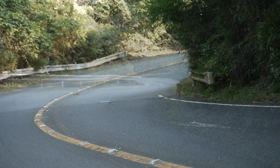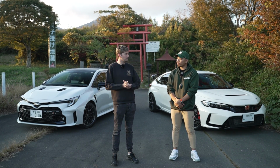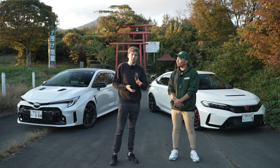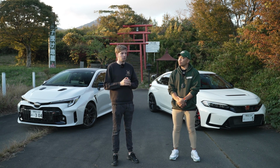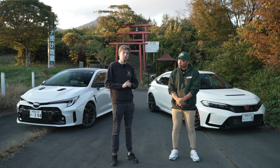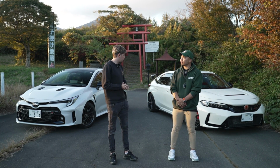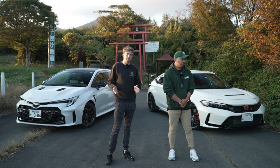Yeah, it looks like a great place for us to test out the balance of the car on a pretty quality touge, because sometimes you can find some sketchy ones across Japan, but this one seems to be pretty good. So looking forward to testing them. These are two rival cars from different manufacturers, Toyota and Honda. Similar price point. So it'll be very interesting to see how they compare, taking them out on the road.